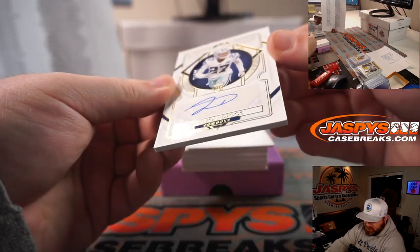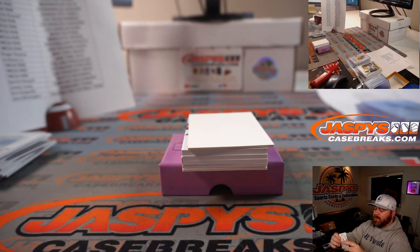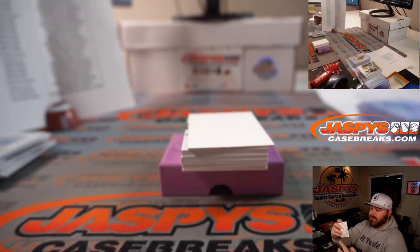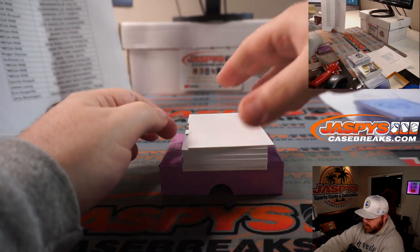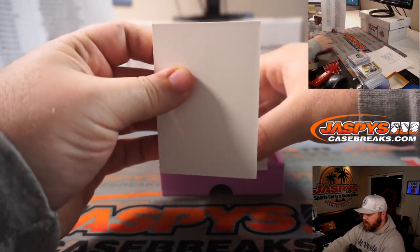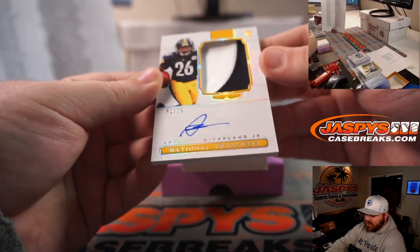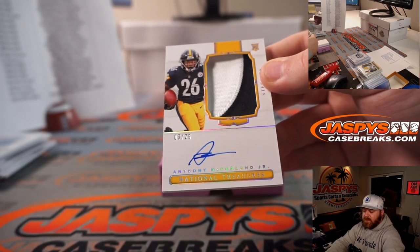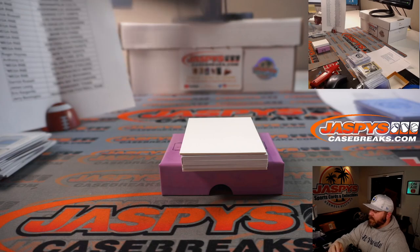Trayvon Diggs, 22 out of 35. For the Cowboys, part of the random number block, spot 2, Sean Maddock. Anthony McFarland Jr., 2 color patch auto, 3 out of 25. Steelers again. Random number block, spot 3, Tom Lee.